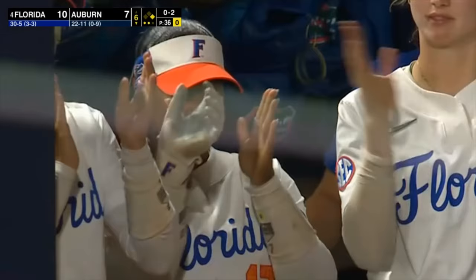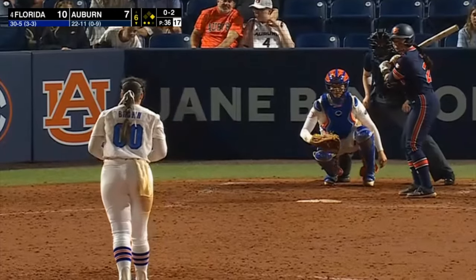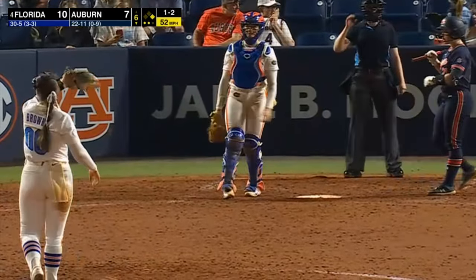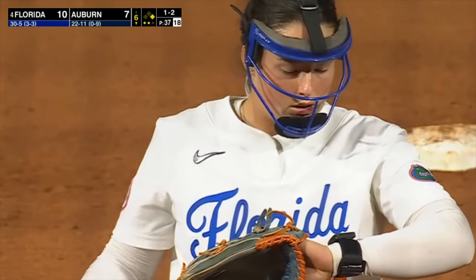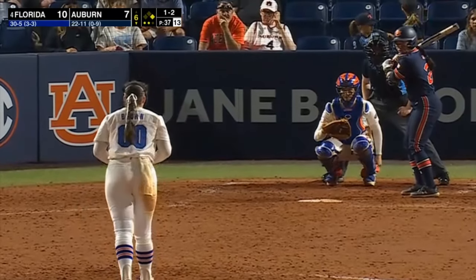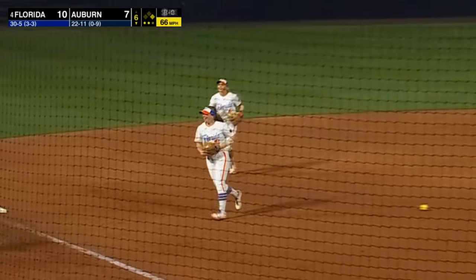Again, Auburn leads the country with 15 come from behind wins, and they're going to need another one tonight in order to pick up their first SEC win of the season. 0-2 pitch. Bounces up to the plate, ball one. One, two. Brockman hard hit to third, right into the glove.